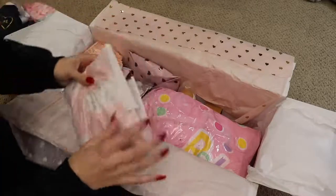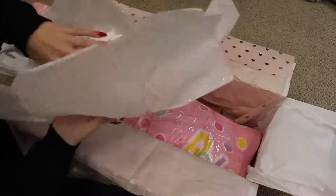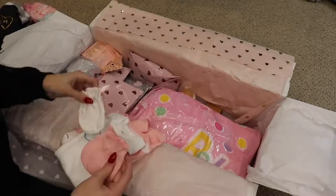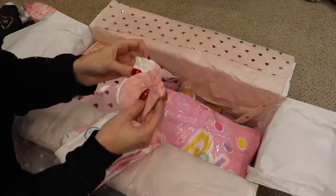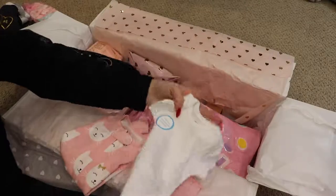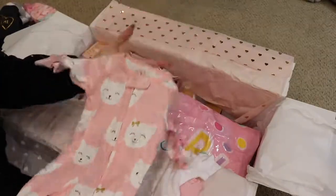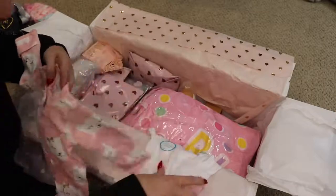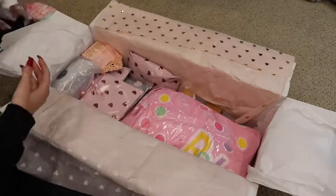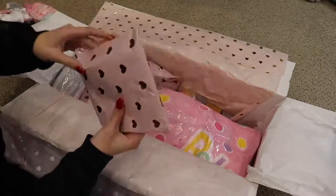Oh, I see little kitties. I never got this collection for myself, most of it. Cute little hand mittens, and then a little white onesie, and the cute little kitty sleeper. Oh, and it's like a little footless sleeper. That's so cute. All these colors are gonna look so good on her. I'm so excited. Okay, we're getting there.